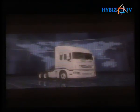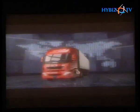Line for the best in Japan and Korea. The cab was styled by the best design houses from Italy and the best of Swiss fabrication technology. Yes, it's designed, developed, and tested for the world, by the world. This is the new Tata Prima.